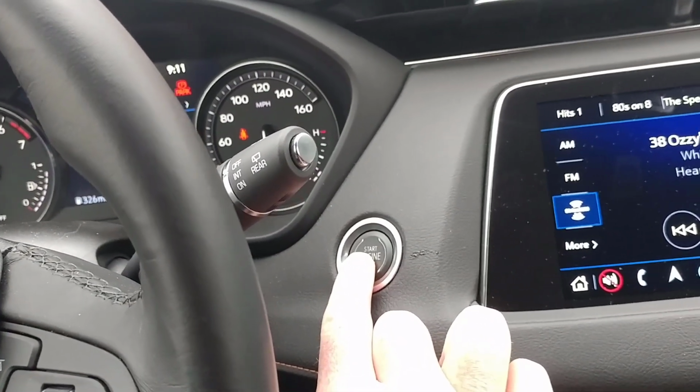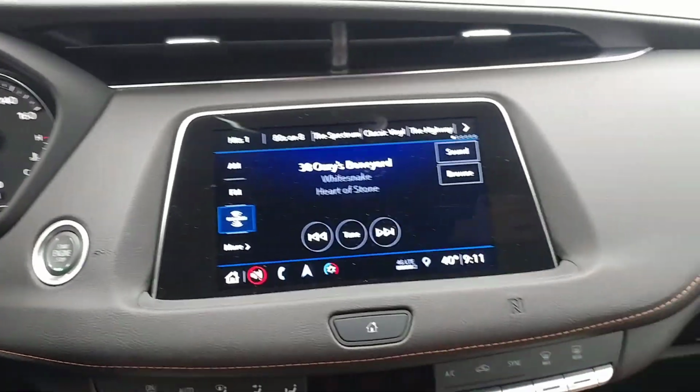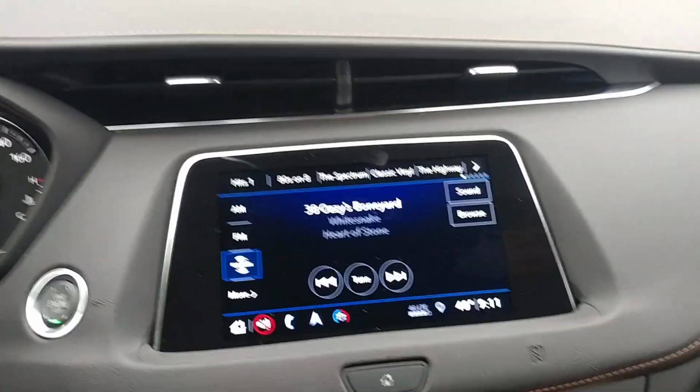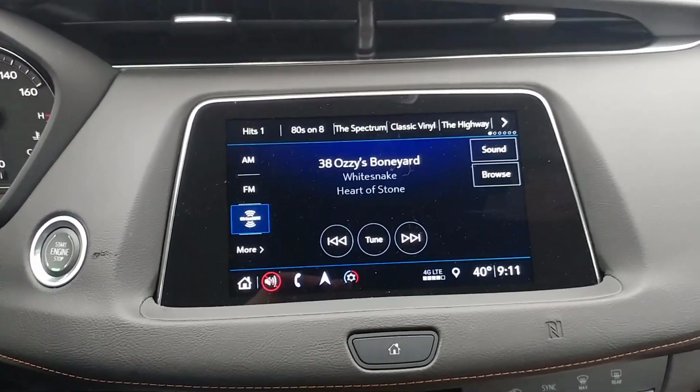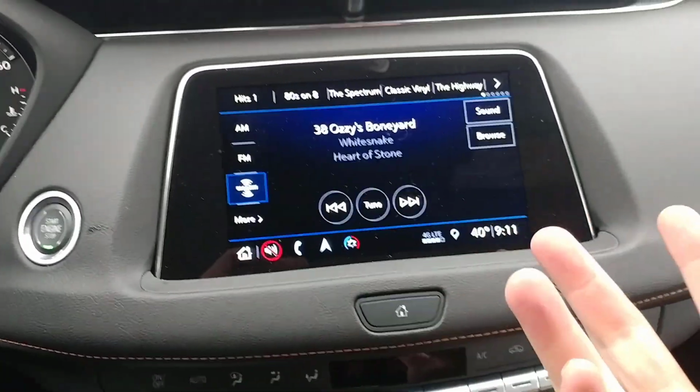Over here is your engine stop-start button. So that's how you start the engine. That's how you stop the engine. Infotainment screen. A couple of things I really like about it, a couple of things I don't. One, I like the fact that it is a touch screen as well as a command knob screen. I like that because it gives you two different ways to use it.